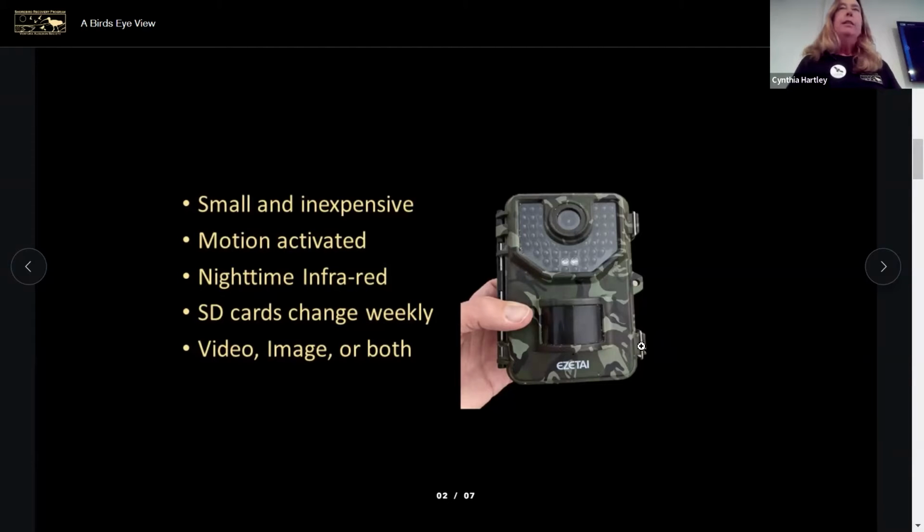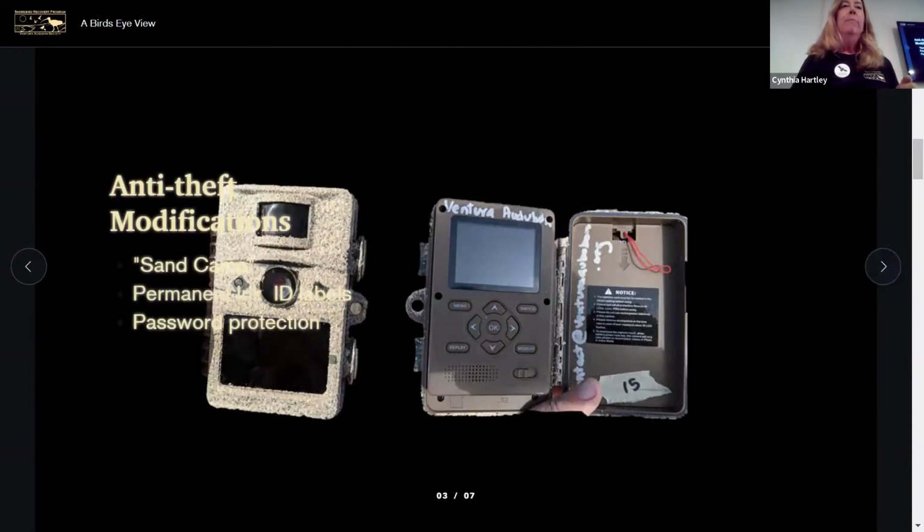And then SD cards we have to change every week. We are very old school. We don't do cell service. I don't have pictures sent to my phone. We actually have to physically go out there, take the card, take it home, and review it. But they're cheap cameras. And sorry, that's a little hard to see.